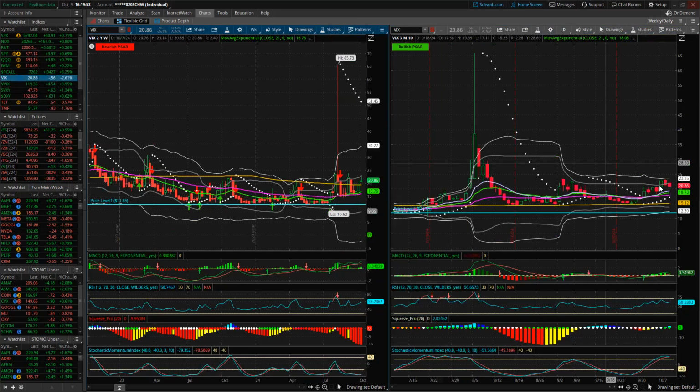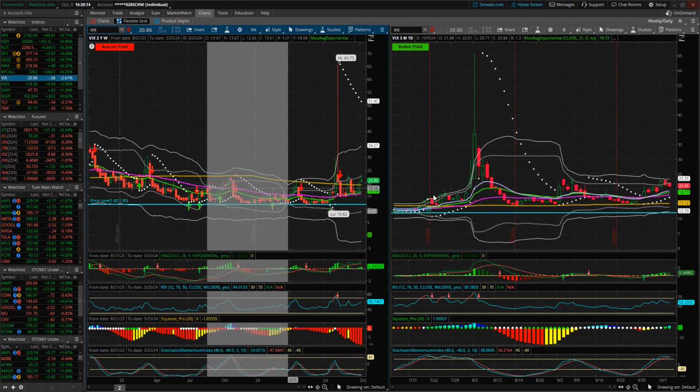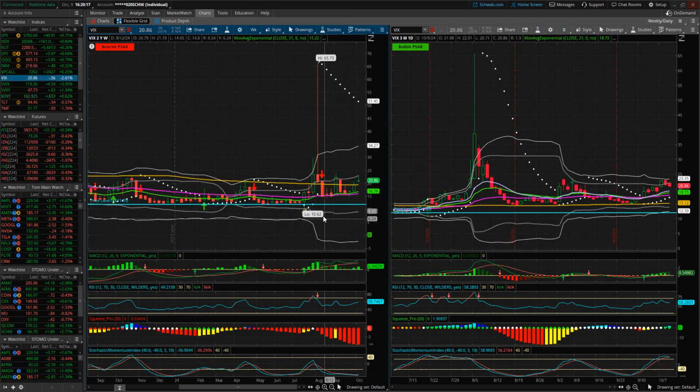The VIX is cooling off a bit the last two sessions. It's still elevated, still above 20, at 20.86. It was down a fraction yesterday and today, but on the daily the VIX looks a bit overdone. On the weekly, we're still elevated a bit here. We'll see what happens. Does the VIX continue to cool off? I don't know. We've got an election coming up. We're now less than a month away from an election.